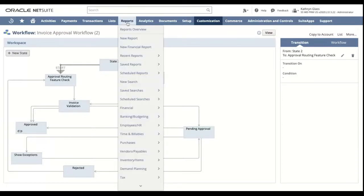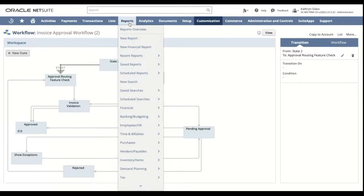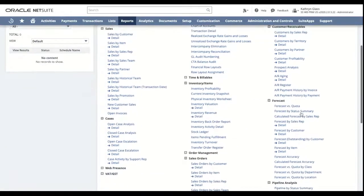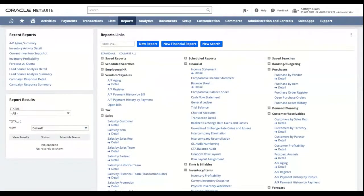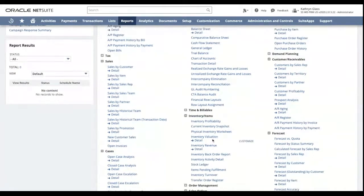Now, the other powerful thing: the reports and the analytics. I will keep analytics aside because that's something of an advanced topic, but reporting capabilities. From a report perspective, NetSuite actually gives you more than 300 reports by default. Now you see there are different reports here in terms of AR aging, AP aging, the financial reports, the inventory reports, all in one single system. And this is all connected, right?